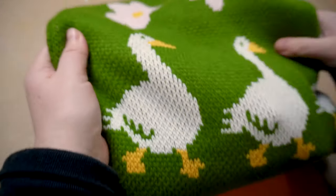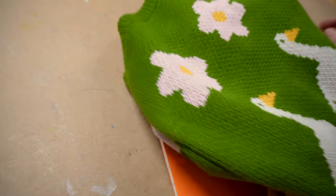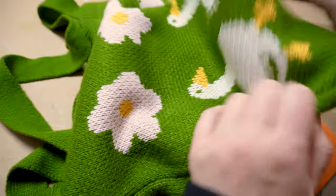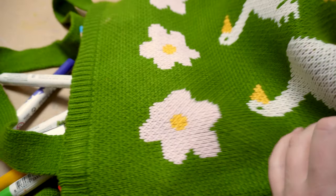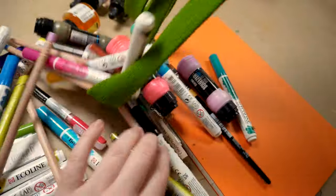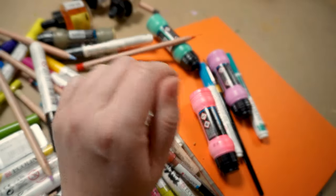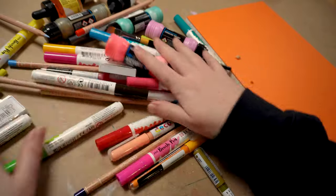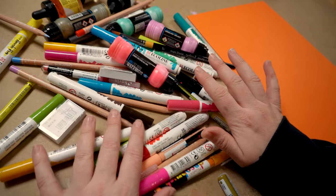And now let's see what's in the bag. I kind of don't want to tip it up just in case. So this is everything in the bag. Amazing. I guess we'll just tip it up. I know there's some inks in here. That's what I'm worried about. I'll just organize this quickly.